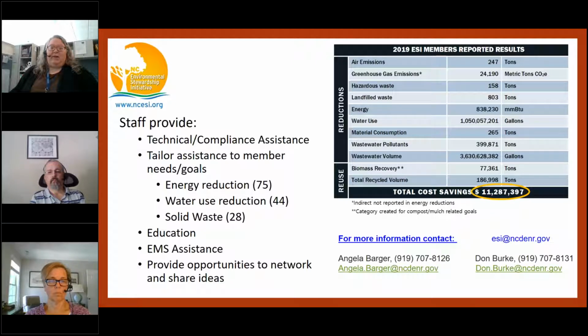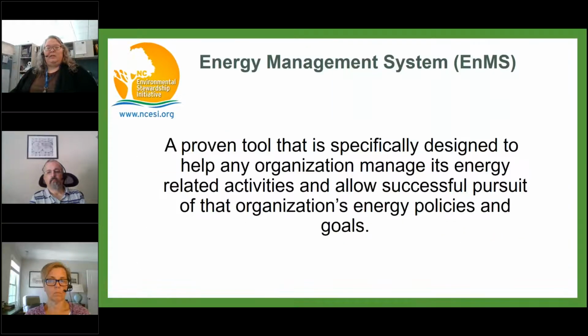the huge efforts that have been made throughout the state, including this: about 15 members total reported on cost savings, because a lot of them consider it proprietary. And just out of those 15, they saved well over $11 million from energy projects or environmental projects. And a lot of those were energy or water related. So that was the high level of who we are.